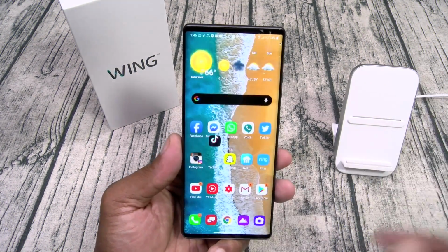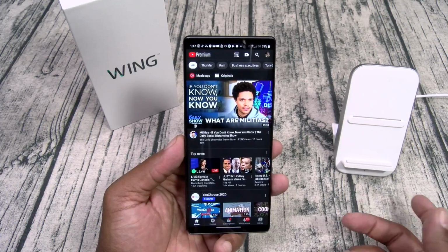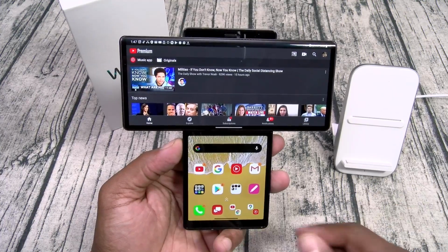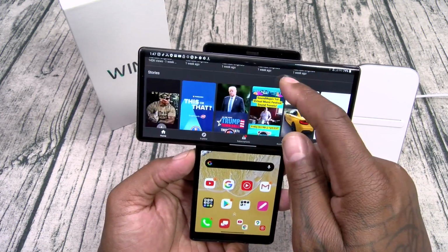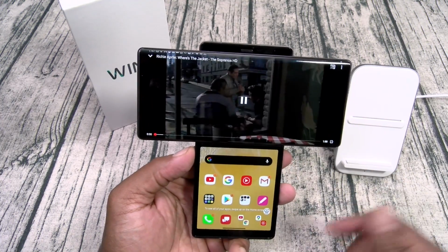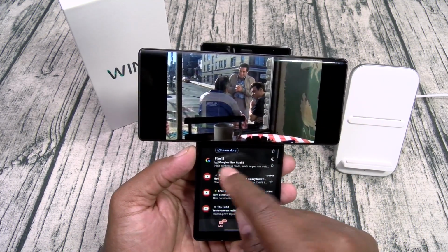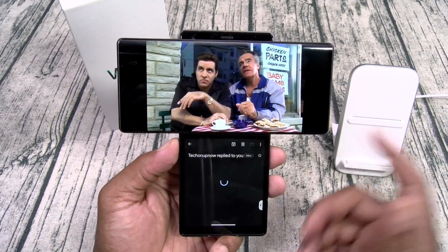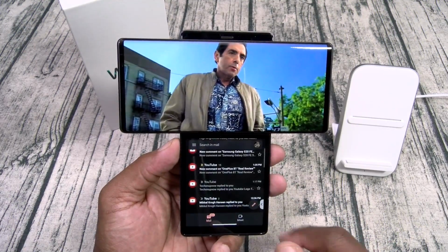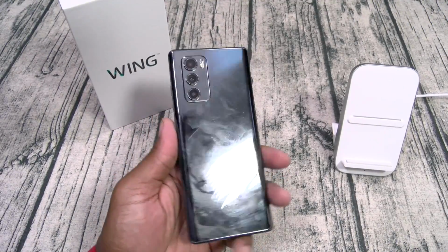All right, so we exit out of that. Bomb. Now let's take it over to YouTube. Watch a few videos. Okay? But while we're doing that, we can swipe over. Let's throw on a video real quick. Let's see anything interesting. Check out some Sopranos. At the same time, let's check my Gmails. Full screen. Check my Gmails. So this phone passes the RDA test with flying colors.